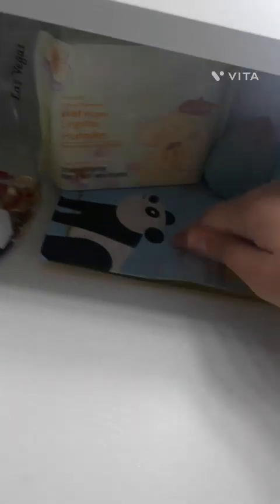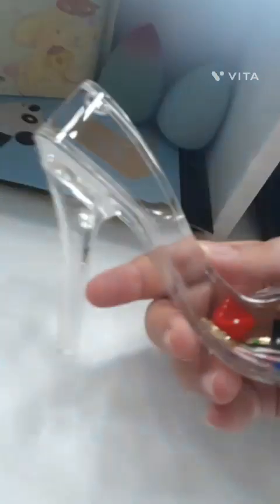So, right here, we have my blush, my highlight stick, and like a bath bomb. Right here, I have two face masks. I have a Sanrio wipes. I have my beauty blenders right here. I have this high heel my aunt gave me, it's from Las Vegas. And right here I have all my clips and stuff.